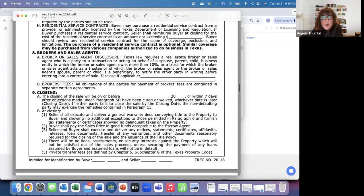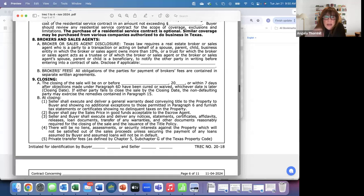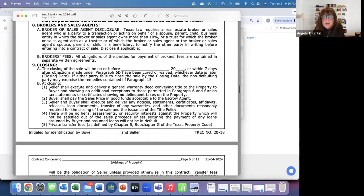But okay, broker or agent disclosure. If either party, if you're buying a house or selling a house and you have an interest, or it's a family member, so parent, child, spouse, then you need to disclose it. And then 8B says broker's fees are in a separate written agreement. So we're going to talk a little more about that in just a second.